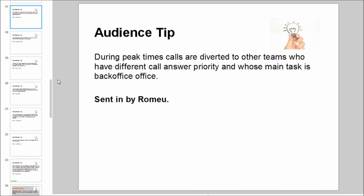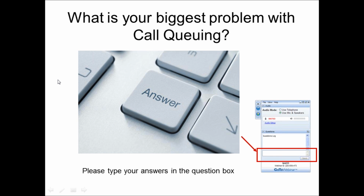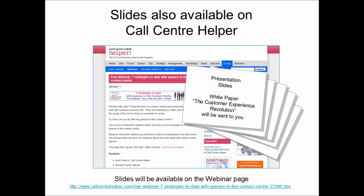Romeo says during peak times, calls are diverted to other teams who have different call answer priority and whose main task is back office work. Certainly that seems to be quite a common thing to share with the back office. Stuart, do you do a lot of sharing with back office? Yeah, in all fairness, without the back office department at times, we wouldn't actually achieve service levels. Certainly it's very useful to do that, and building links with other departments is probably one of the most useful things that we can do.